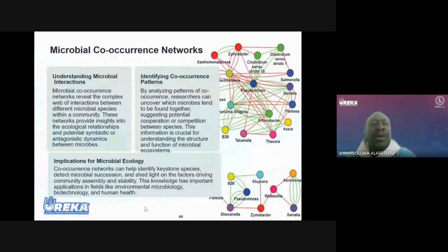That being said, let me come back to the microbial co-occurrence network. It helps us to understand microbial interactions, to identify co-occurrence patterns, and to understand the implications in microbial ecology. So what are we trying to say? This network can unveil complex interactions between microbial species within the community. It can give you insight into ecological relationships and show you potential symbiotic or antagonistic dynamics. Studying this network can help you to detect microbial successions that will happen in the nearest future. You are able to foresee it and to understand the factors shaping community assembly, stability, and death.